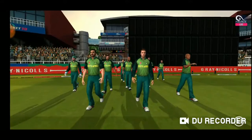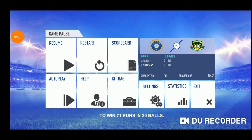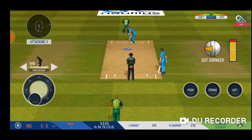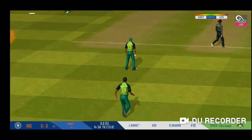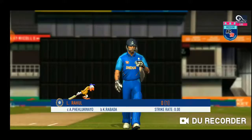The umpires lead the fielding team out, followed by the two batsmen. Batsmen getting into position to face the first ball of the innings. What a start! Unbelievable! Wicket of the first ball.